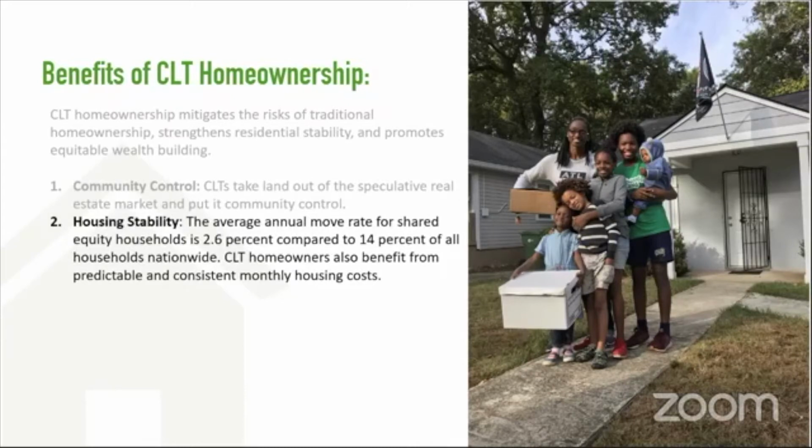So when we buy land, we are removing it from the real estate market so that other investors and market rate buyers cannot acquire it. And then we develop that land based on what the needs are within that specific community. So we're really focused at the Atlanta Land Trust on affordable housing, but community land trusts across the country do everything from agricultural land to affordable retail space for local businesses to affordable office space for nonprofit organizations. So the use of the land really needs to be driven by what that specific community needs.